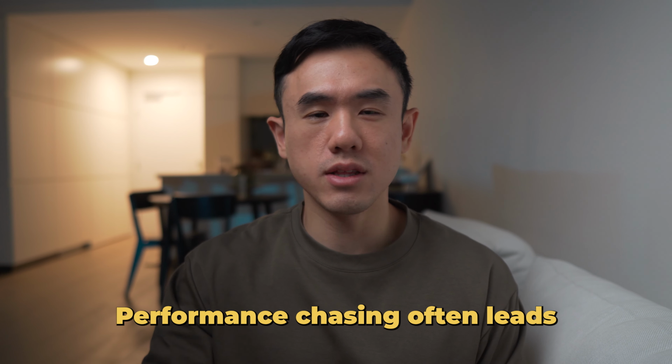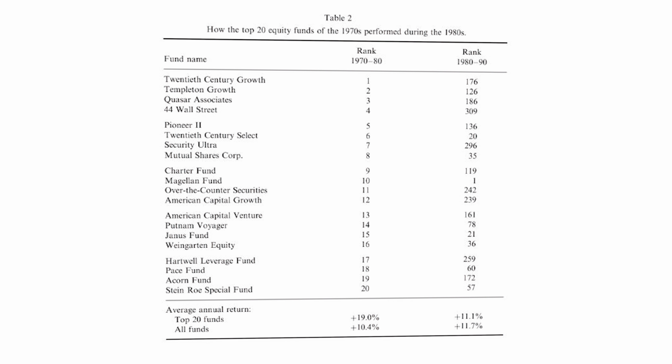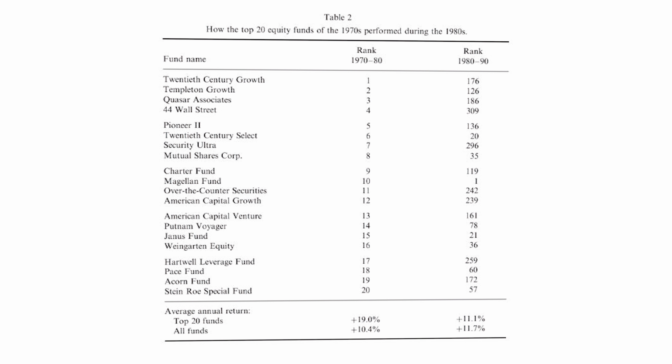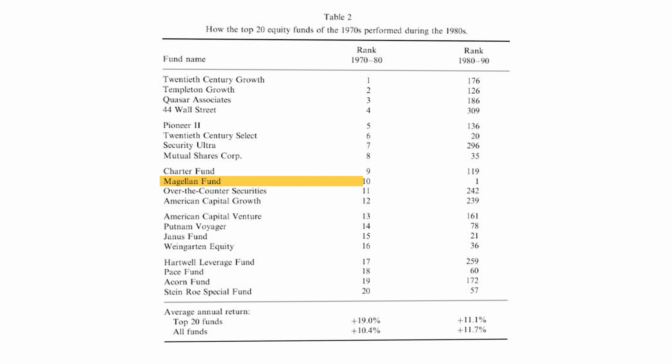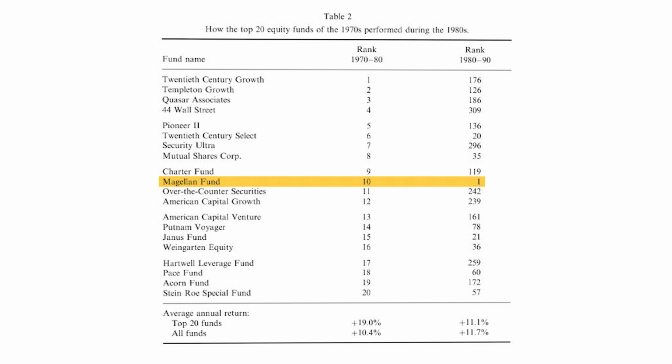Well, just because a fund recently had good performance, even if they had good performance over a stretch of a decade, doesn't mean that that performance can persist into the future. Performance chasing often leads to poor results. And to further drive home the unreliability of past performance, when we look at the top 20 best performing US funds over the period of 1970 to 1980, we find that only one fund out of that top 20 remained in the top 20 over the next decade.